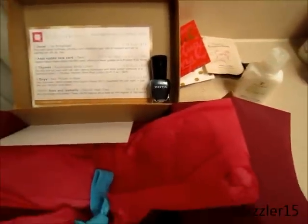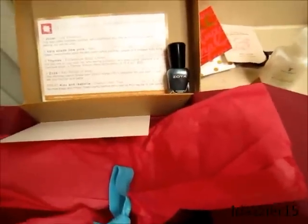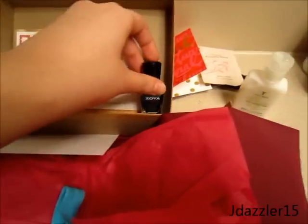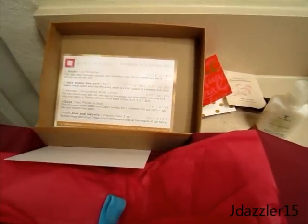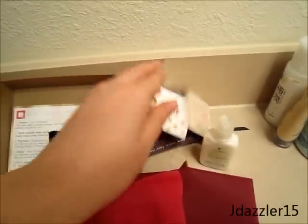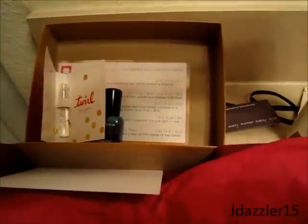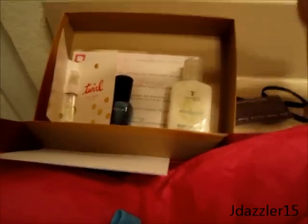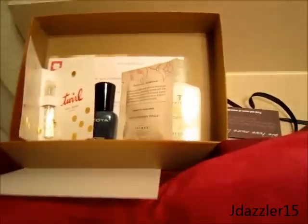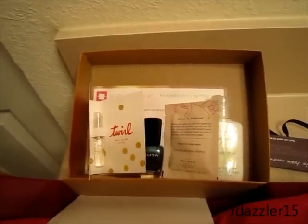This month, I believe I did not get $10 worth of product, because a full-size Zoya is, I think, $8. So even if this is half, then it would be $4. And there's no way the rest of these things, this little fragrance sample, this lotion, and this other lotion could make up $6. That is not $6 with the products right there.